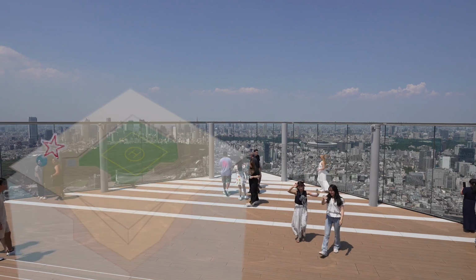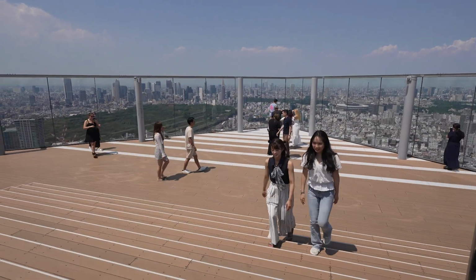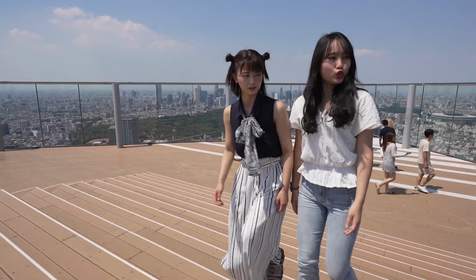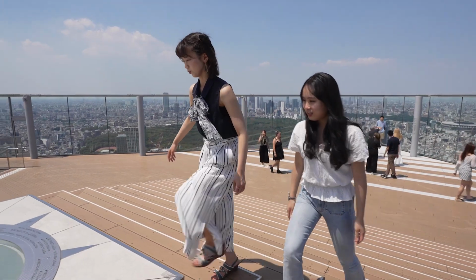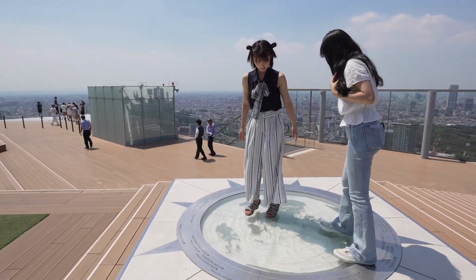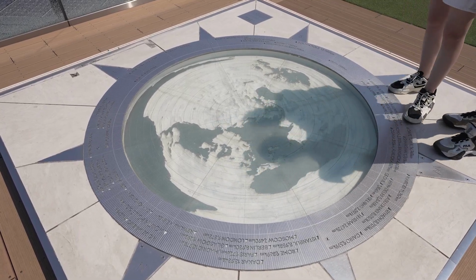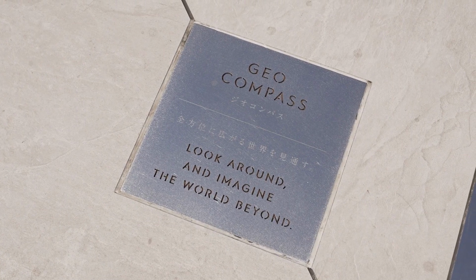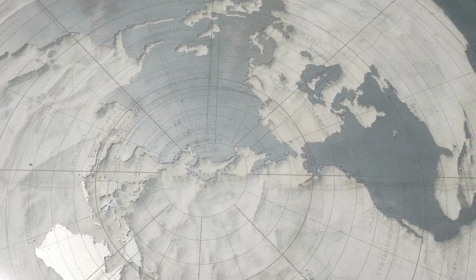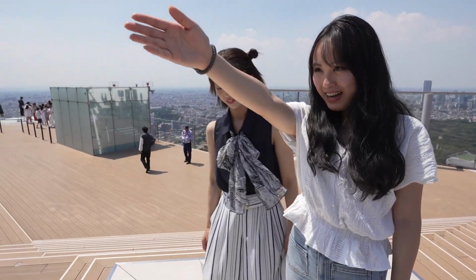Yay. Apparently this is the highest place you can go up. So this is the highest place in Shibuya, maybe. Ooh, here's the compass. Wow, what is it? Oh, like the globe. The map? Oh, yeah, like south and north, with Tokyo in the center. Oh, I see. Okay, so Sydney is that way.